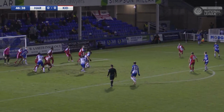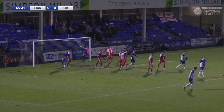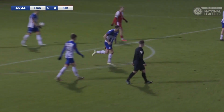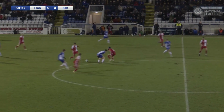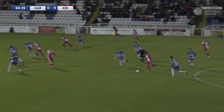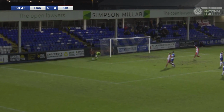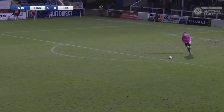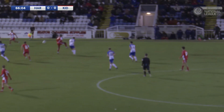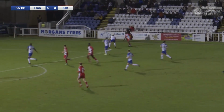Pools corner, lifted up into the penalty area towards Tom Parks, free header, and just over the crossbar of Christian Dibble. Pools win possession, just short of the halfway line with Mancini, but he's being robbed. Now Kidderminster shoot on sight, and it takes a deflection, goes behind for a corner. Mancini gets played in between two red and white shirts, and his shot is saved in the end, but didn't quite get the connection he would have wanted.